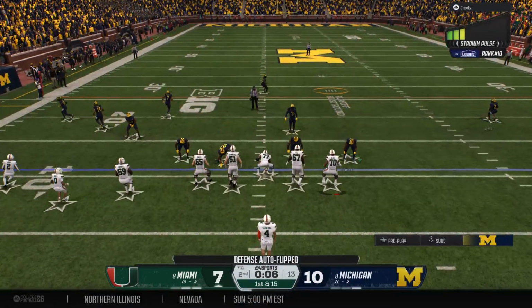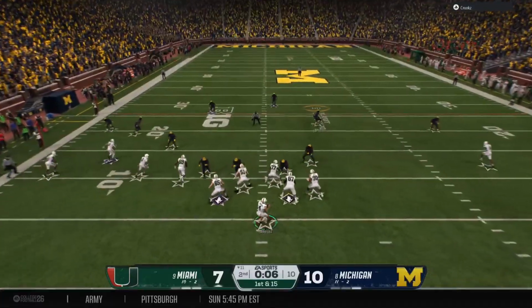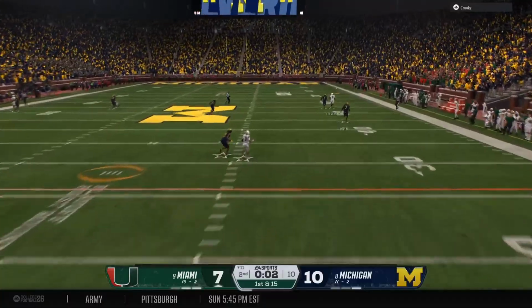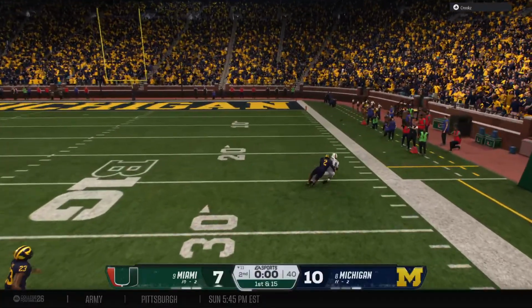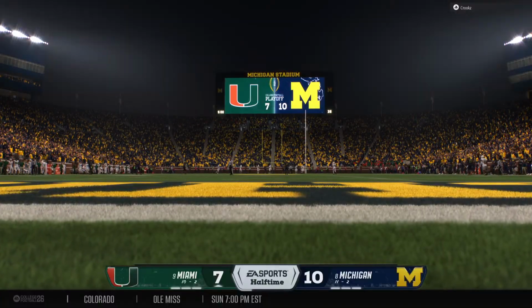So the offense takes the field in the final seconds of the half. Chance for just a couple more plays. And the quarterback drops back looking for an open man. And he'll heave the ball deep down that right side. And the pass is incomplete on the final play of this first half.